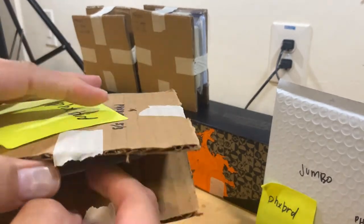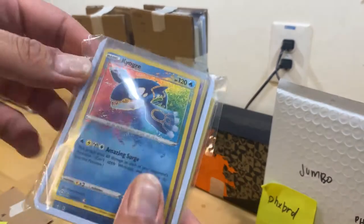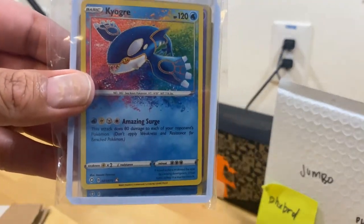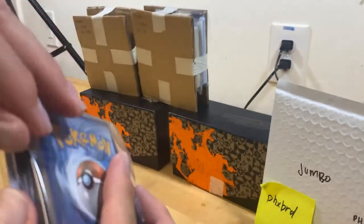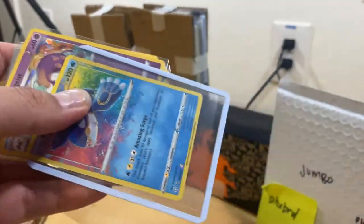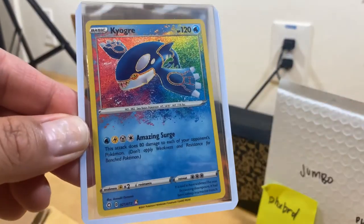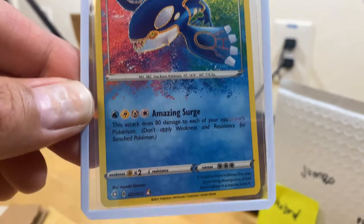Like I said, the box was a little beat up on the outside, but the inside had bubble wrap, and these boxes are nice. They're amazing, just like this amazing card right here. Look at this amazing card. Very nice. So there you go. One of the amazing cards from Champions Path, I want to say.